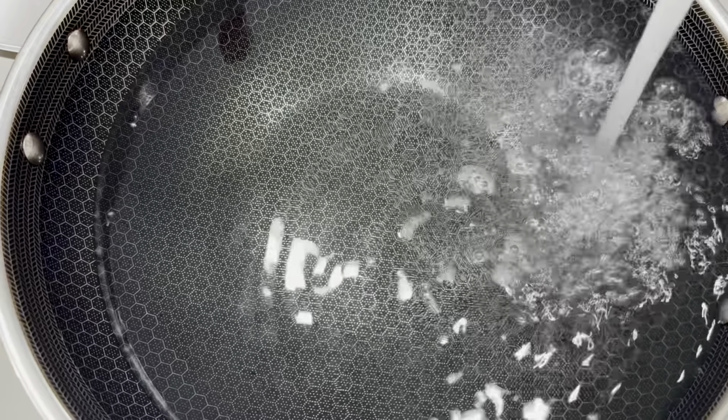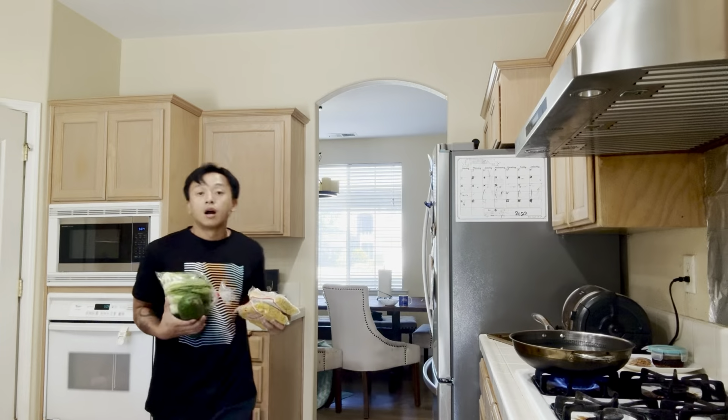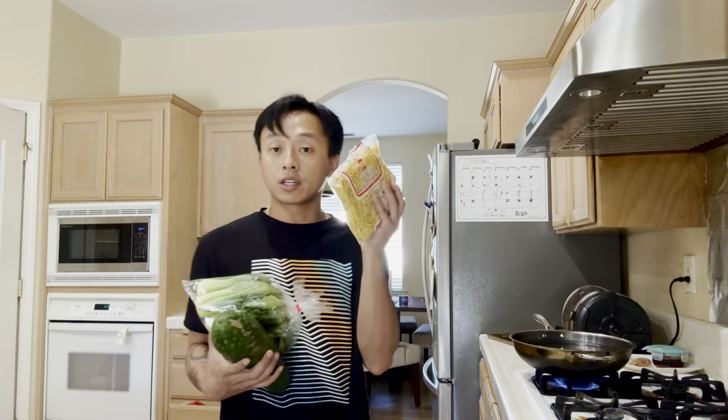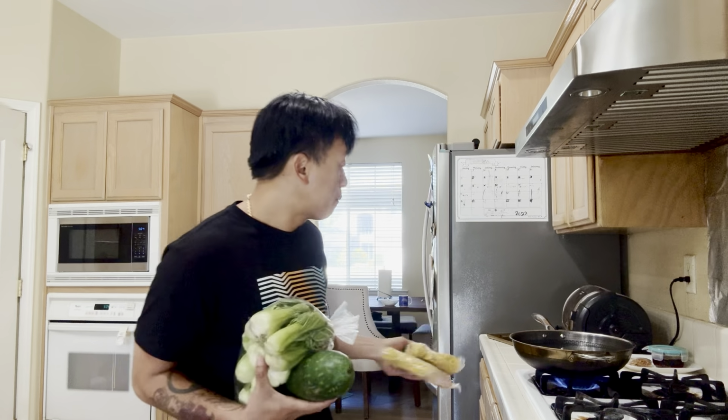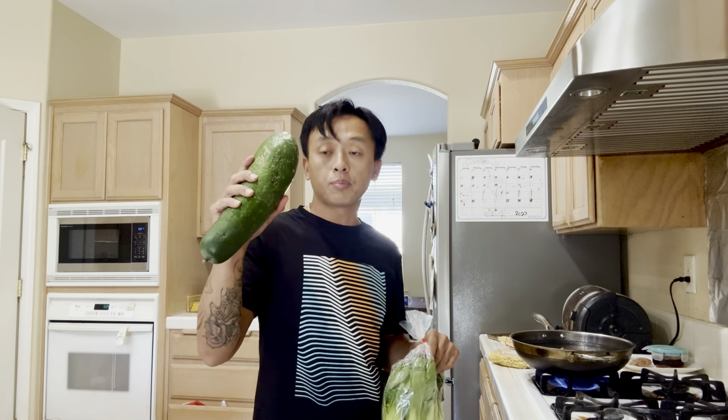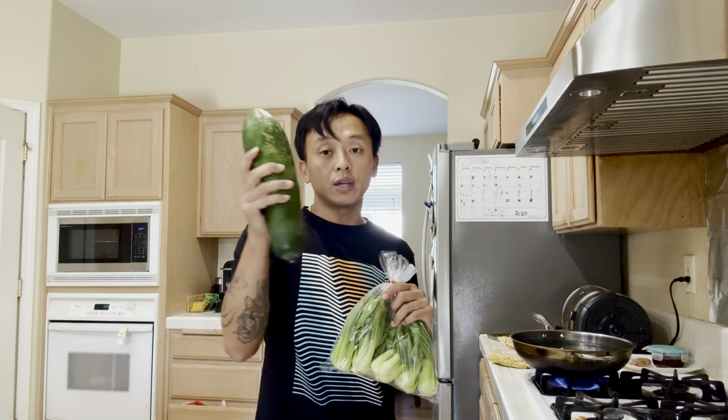All right, so I just cooked the rice, the water is gonna be boiled. I'm gonna go ahead and cook the noodles once the water's boiled. In the meantime, let's clean the vegetables. Let's cut this apart. This is gonna be for the soup that we're gonna eat with the rice. Optional, like I said earlier. This one's gonna be with the chow mein.